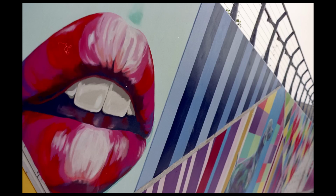What you're seeing is a basic scan. The only adjustments made were levels and curves with a minor color correction pre-scan.